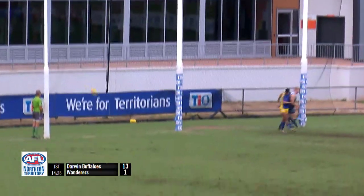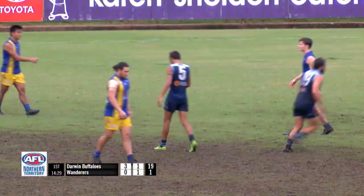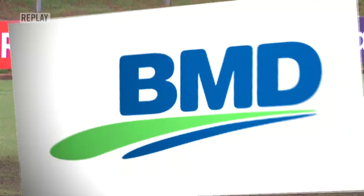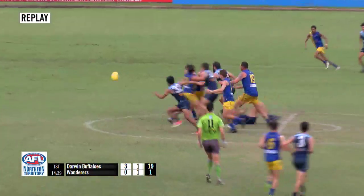So ideal conditions for him, and I think he might end up with 4 or 5 on the board by the end of the day. Sam Bono gets his first. I'm going to pencil him in for 10. He is absolutely ridiculous. Buffs move to 3-1-19. Wanderers just the one behind. Nearly 15 minutes played here in the first quarter.